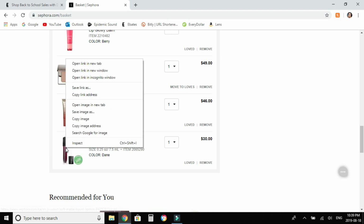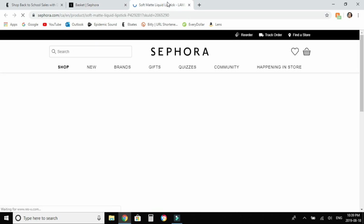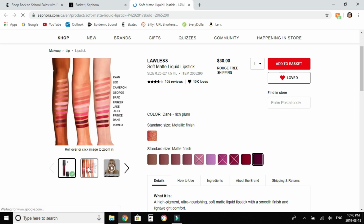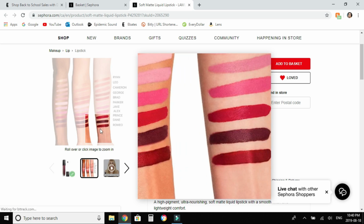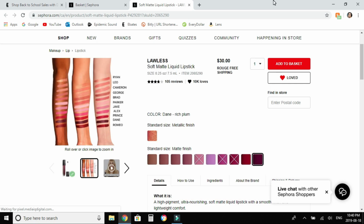The Lawless liquid lipstick. It's a really pretty color. It's the color Dane, so that really dark purple there. You can see it across the skin tones. I am just excited for fall. I think looking at these kind of colors, these really deep, rich colors, just gets me so in the mood for sweater weather.